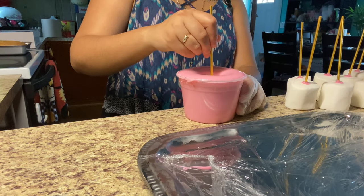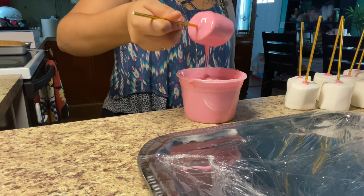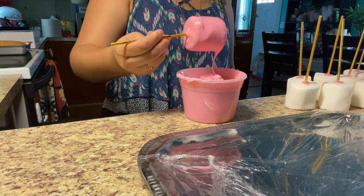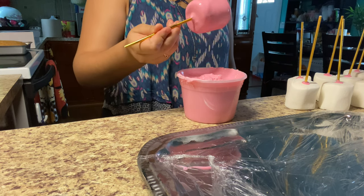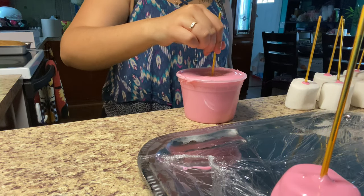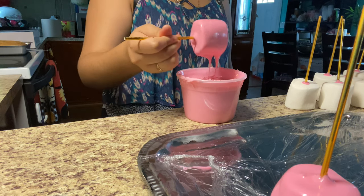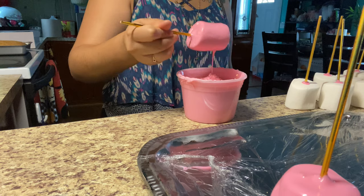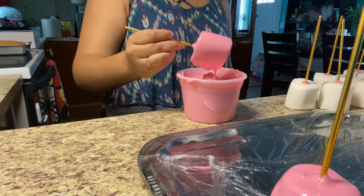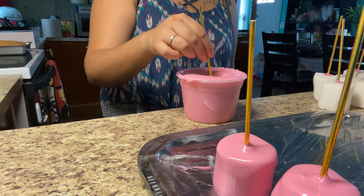Technically, the dipping process for every treat is the same. But for marshmallows and cake pops, I did wanna show y'all that you don't have to shake the marshmallow standing up, porque it's literally going to cause the marshmallow to get heavy because of the chocolate on it, and it's actually going to fall off the stick. So I recommend you shake the excess chocolate off by flipping it over, turning it around slowly as you do it. Otherwise, like I said, the marshmallow is going to fall off because of the weight.